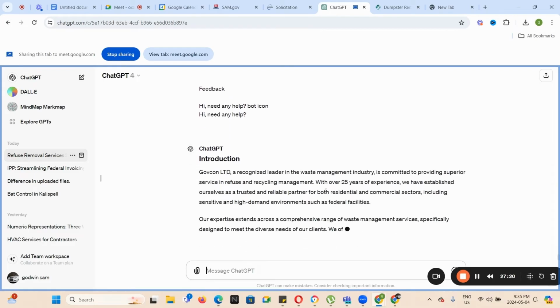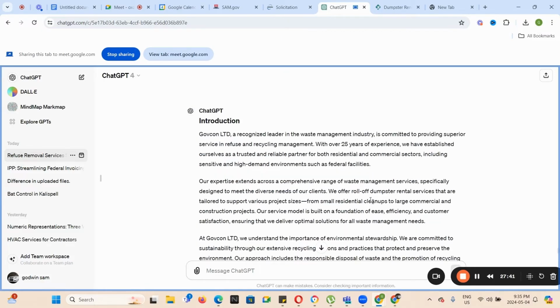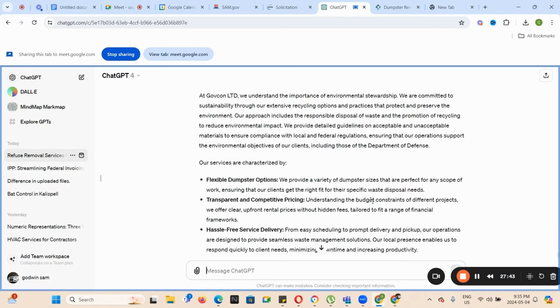GovCon Limited, a recognized leader in the waste management industry, is committed to providing superior service in refuse and recycling management. With over 25 years of experience, we have established ourselves as a trusted and reliable partner for both residential and commercial sectors, including sensitive and high demand environments such as federal facilities. Okay, let's see. Are there any subheadings?